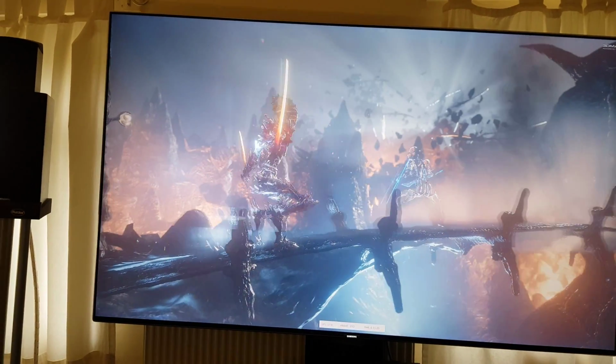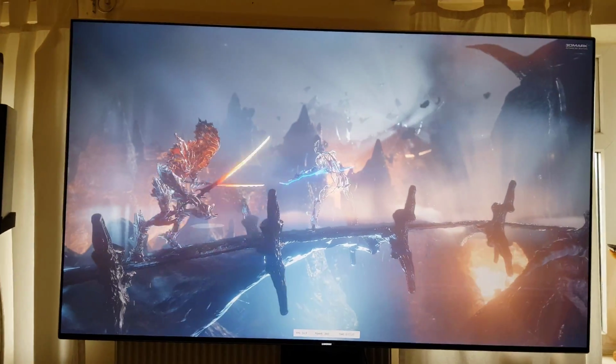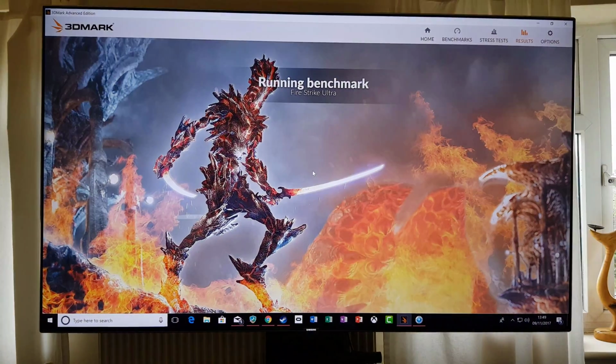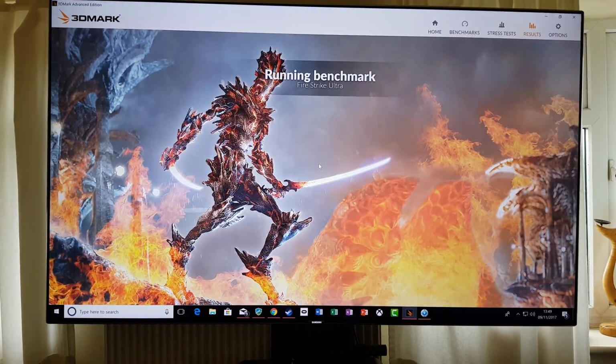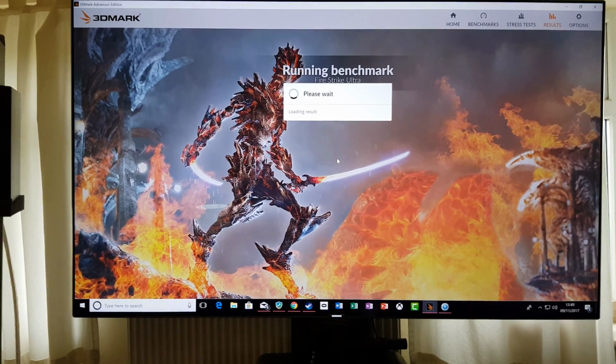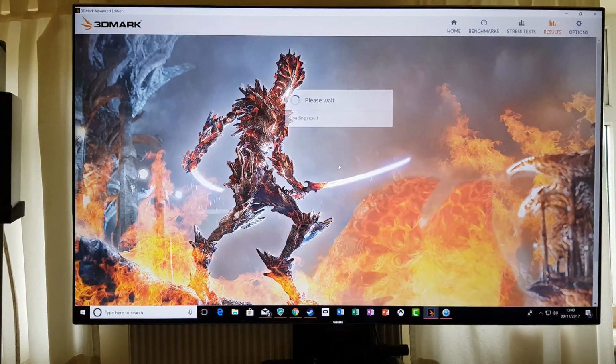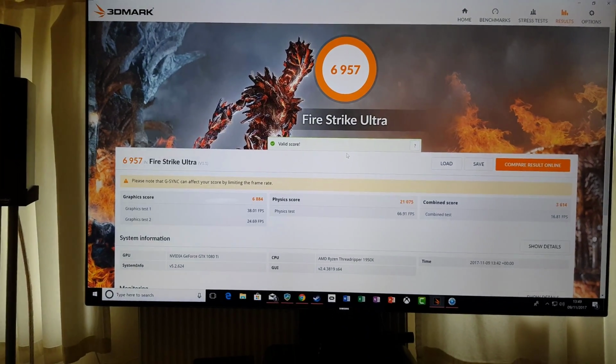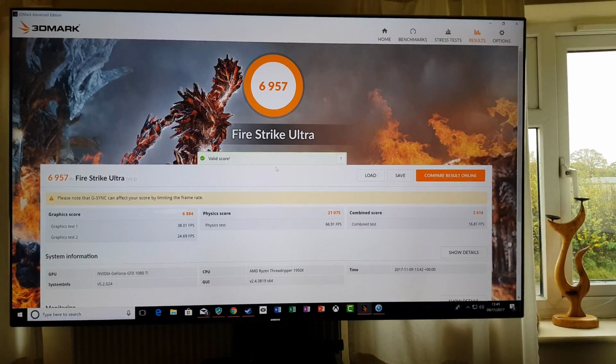You can see on this, because there's so much going on, it's doing okay, but not great. But then any computer would struggle. But we did okay. We got a 6957 score.